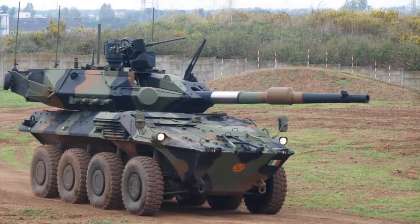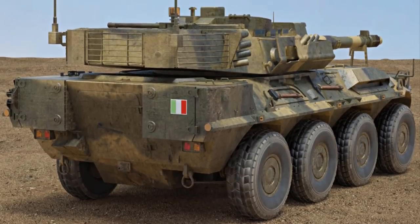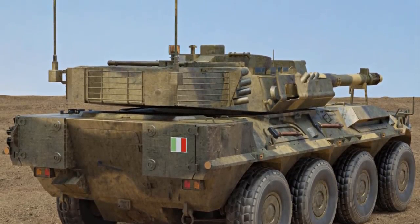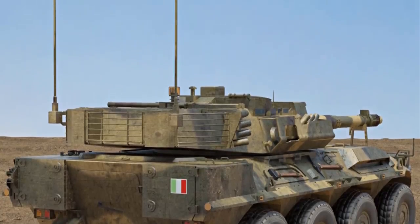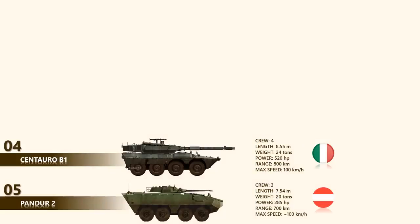In standard configuration, the front arc of the Centauro is protected against 20mm rounds. Up to 3 tons of add-on passive or explosive reactive armor can be fitted. It seems that these were the vehicles that took part in various international operations. At number 3 is Maneuver Combat Vehicle, MCV.